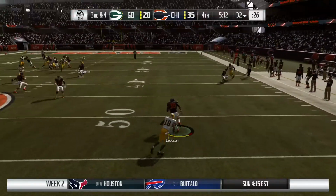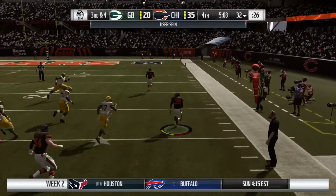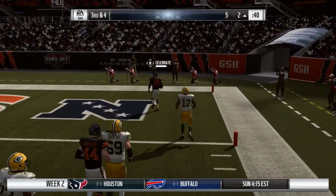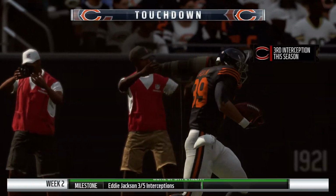And his pass is intercepted for the fourth time today. Eddie Jackson picks it. And now off to the races, down the right side. And he will score. Touchdown, Chicago.